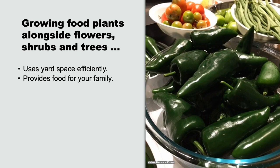It provides food for your family. You can grow nutritious foods that your family really likes. You can have fresh herbs and vegetables just outside your door, and you have the option to grow organically.